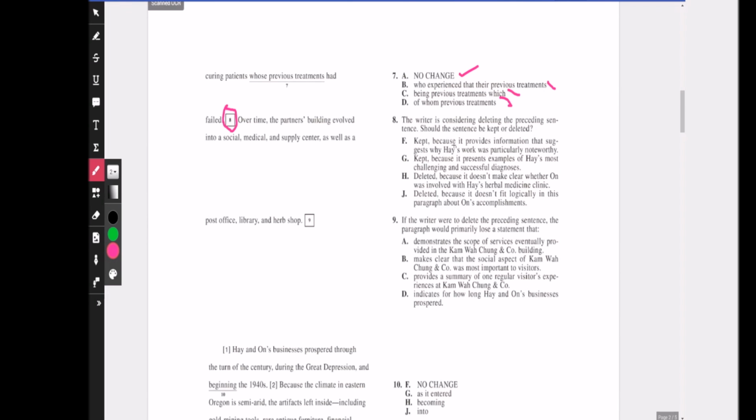So let's look at the options. The writer is considering deleting it, etc. Option F says kept because it provides information that suggests why Hay's work was particularly noteworthy. That definitely works, but let's look at option G. G says kept because it presents examples of Hay's most challenging and successful diagnoses, which is not the case, right? It doesn't give any examples at all. So let's go with F.